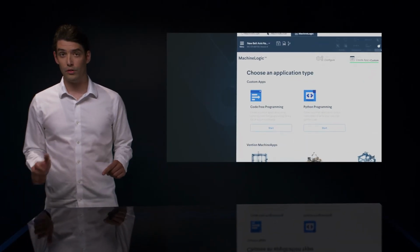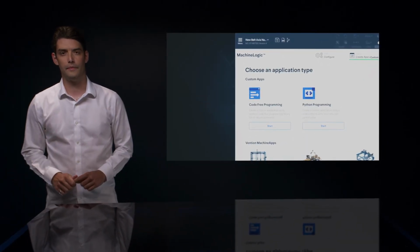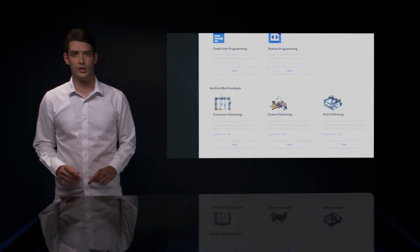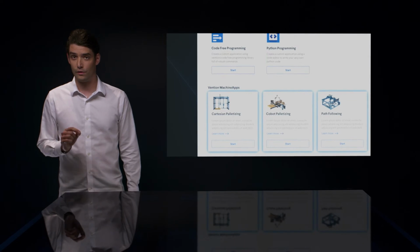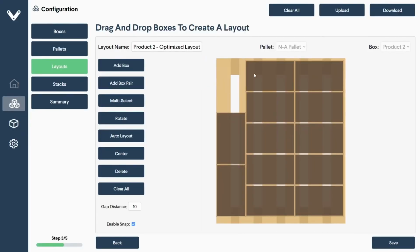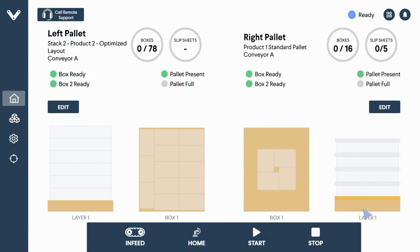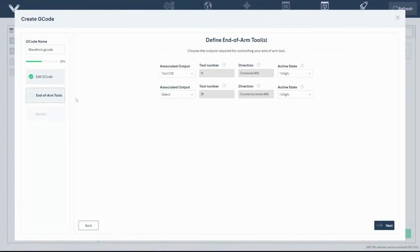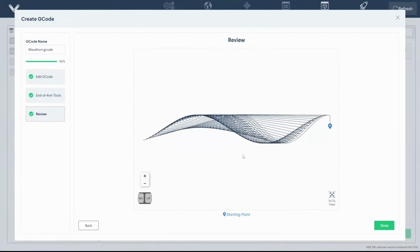As one of our flagship products, Machine Logic truly opens the door to anyone looking for simple and intuitive automation programming. However, we are taking it a step further for specific applications by incorporating dedicated user interfaces and functionalities. We call these applications Machine Apps. They enable the deployment of purpose-built, code-free software to operate your machine, saving you weeks of manual programming time. All our Machine Apps are robot agnostic, meaning you can use them with any robot brand.